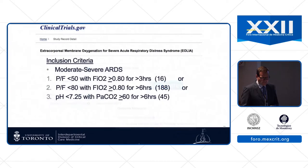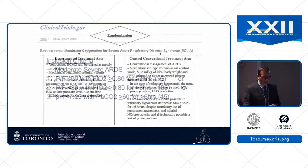People got into the trial for one of three reasons. They had a PF ratio below 50 for 3 hours, 16, so not very many got in like that. They had a PF ratio less than 80 for 6 hours. That was the majority of patients who were randomized. But also, there was a significant group who were eligible not because of terrible hypoxemia, but because of problems with hypercapnia and high ventilatory pressures.